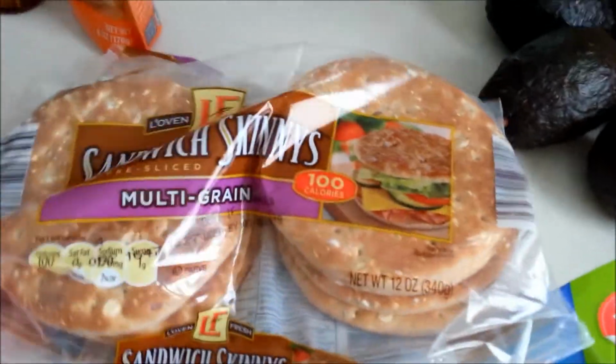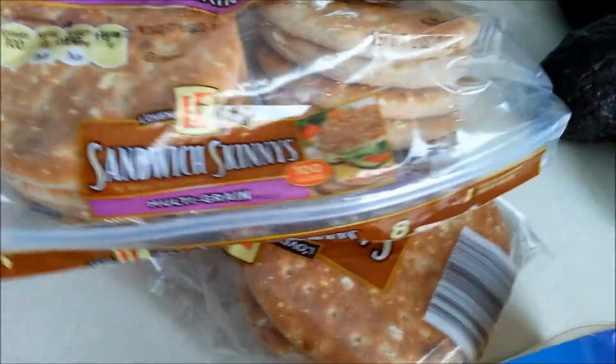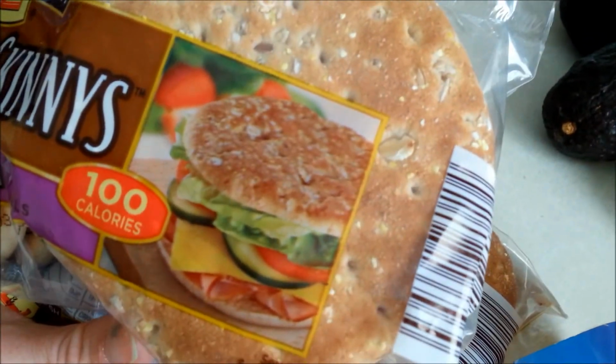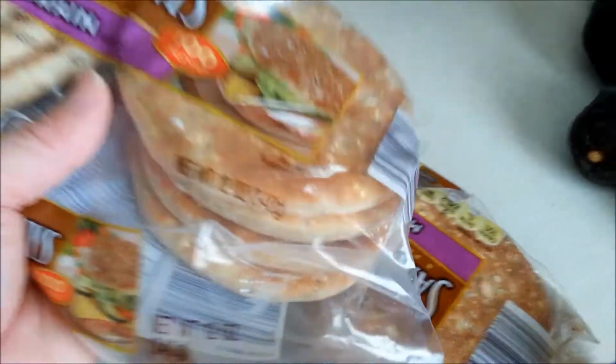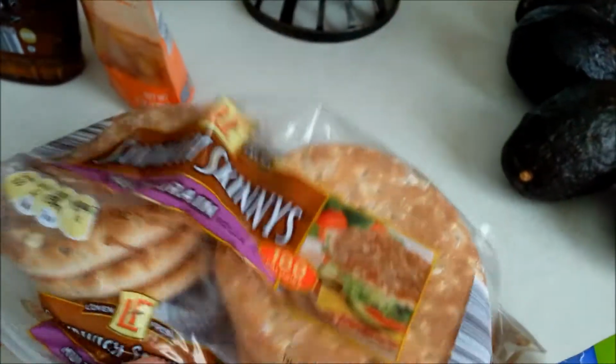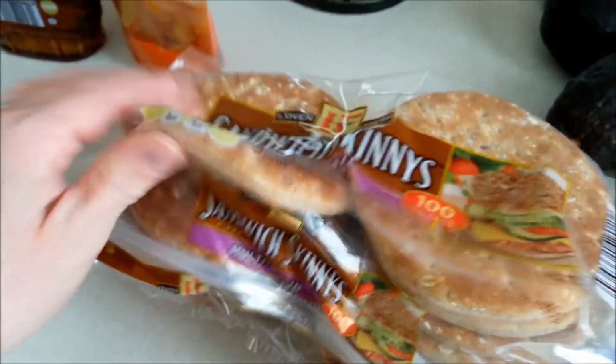And then I bought these sandwich skinnies, and it's the multigrain, and they're very thin. I don't like a lot of bread when I eat, so I can make a lunch meat sandwich, a veggie sandwich. I can even have these with a burger. These are really good if you guys are trying to watch your carbs. I'm not trying to watch my carbs. I just prefer less bread with my food. That's how I prefer to eat.